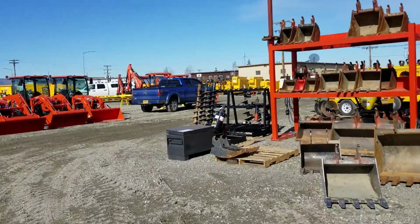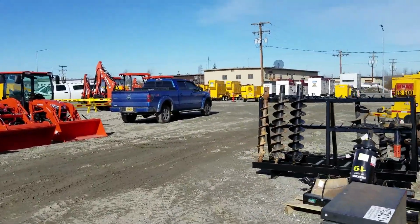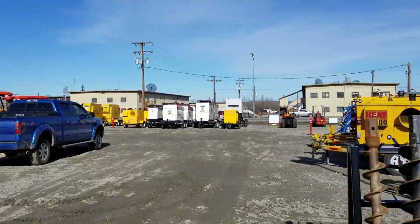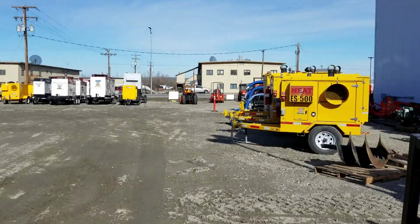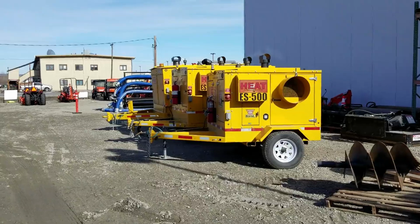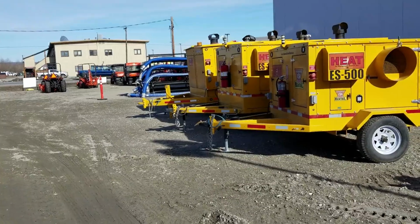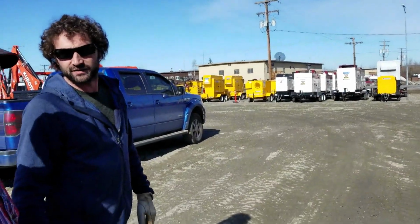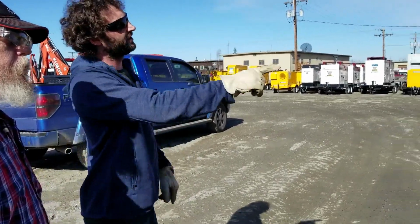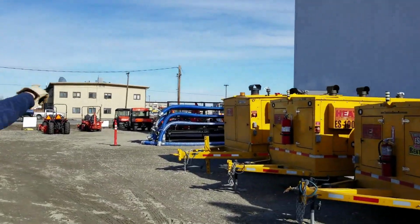So where we started off is in our indirect style with our ES700s, which put out roughly 700,000 BTUs. We put thermostats and everything on them so they can be run into a building and temperature controlled from the inside. We put recirculation on them too, so if you're heating a building, instead of pulling 40-degree air and trying to heat it, you're pulling air that's already pre-warmed from inside. It's kind of like pressing recirculate on your vehicle. It warms up quicker. So we've got the ES500s, the 1000s, and the ES700s.